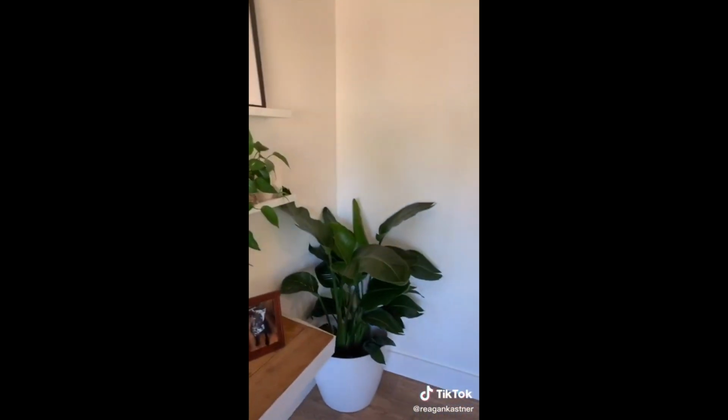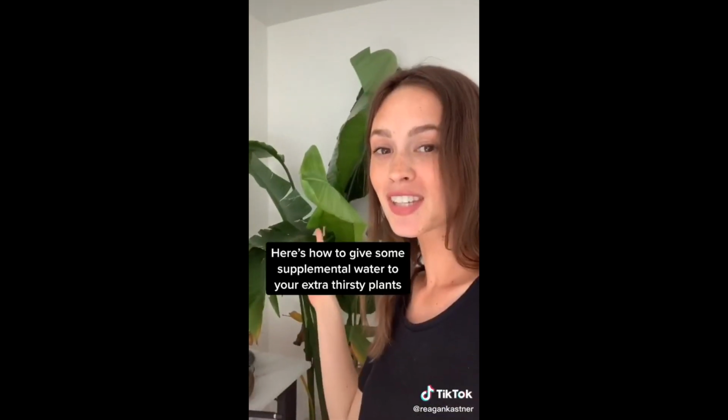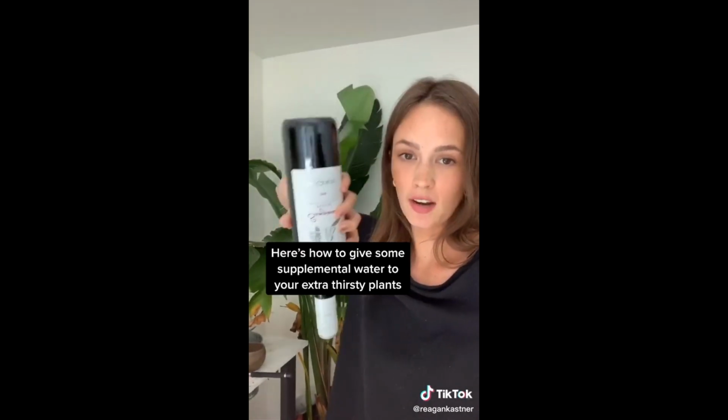Because I watered so deeply, the majority of my plants were completely fine for 2 weeks. The only plant that didn't do well, my 6-foot birds of paradise. So lesson learned with my large plant, take an empty wine bottle, fill it with water, and stick it upside down in the soil so this big guy gets a little extra water while I'm gone.